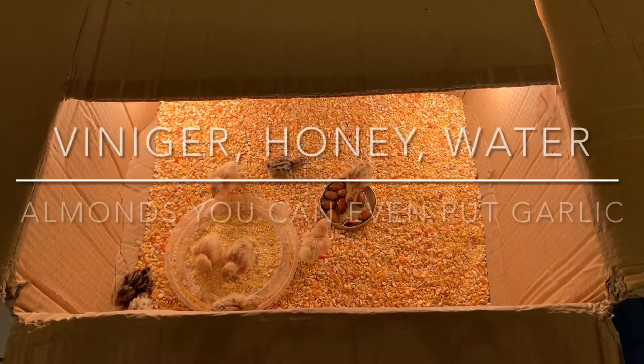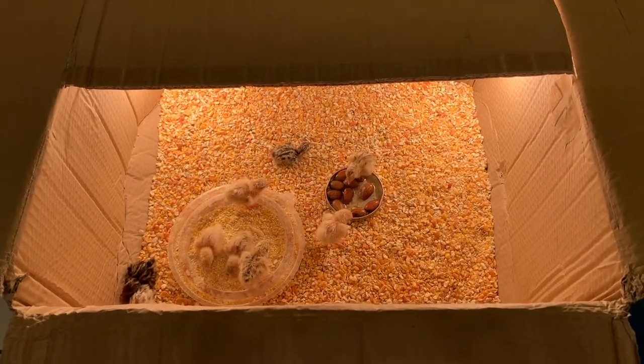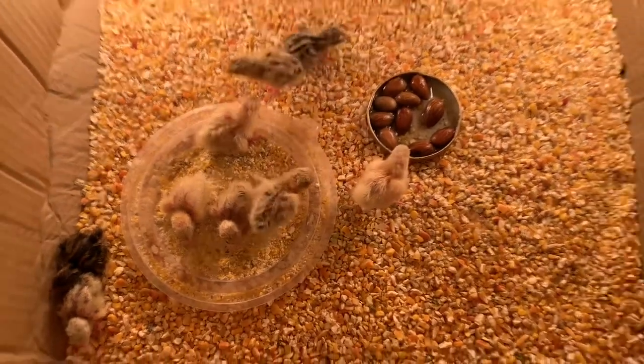Yep. And by the way guys, we just made a healthy drink from vinegar, honey, water, pressed garlic, and almonds. This is so healthy for them. Try it, okay?